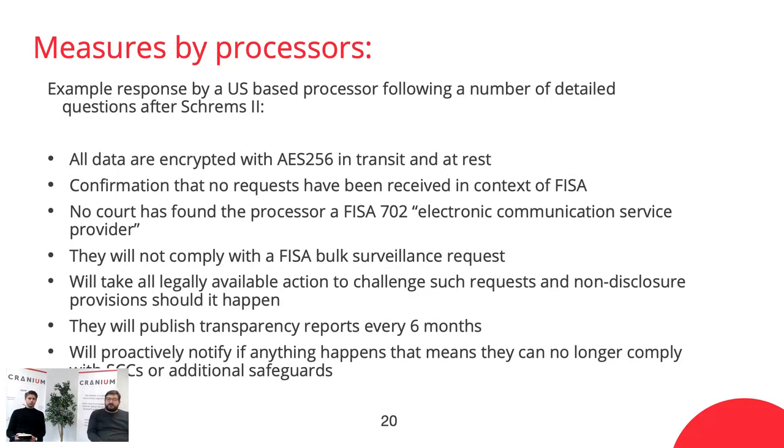So they started off with saying, well, we apply encryption at rest and in transit. Keep in mind that they didn't mention anything about who controls the keys. So this, again, wouldn't be perfect, but at least they mentioned, well, we apply encryption everywhere. We have never received any FISA requests. The legislation which allows your intelligence agencies in the US to access data, well, they specifically mentioned we haven't received any so far.